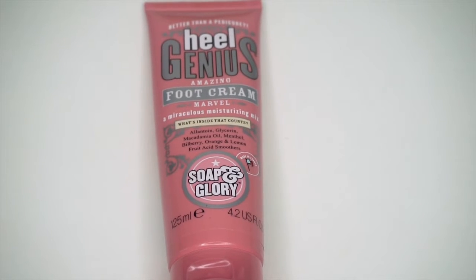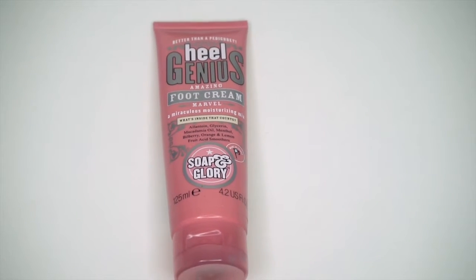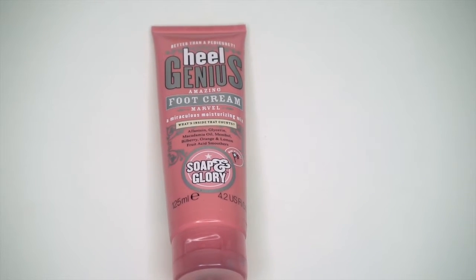Another favorite of mine is Soap and Glory as well. This is the Heal Genius Amazing Foot Cream. Basically, I usually use this Heal Genius in the nighttime, and it's basically a moisturizer for your feet. So it keeps your feet really, really soft, and it says to put on some cotton socks afterwards. That's usually what I do. That's why I use it at night, because I sleep in socks.